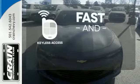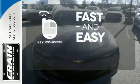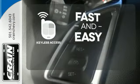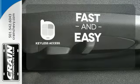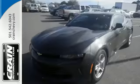Keyless access allows you to approach your vehicle, get in, and start the engine, all without the use of a key. With the key fob, your car will simply respond to you and only you. There's no reason this can't be your next thrill ride.